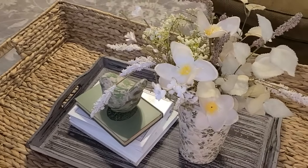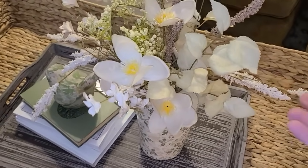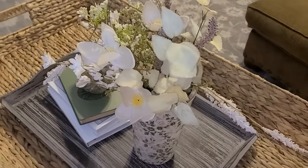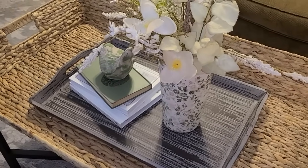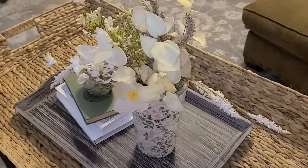Oh man, look how subtle these flowers are. They are just beautiful. So, so pretty. They are just, to me, the perfect spring and summer floral. And I think the vase works really well with the bird in the green book there. So I think I may leave this look just like it is.